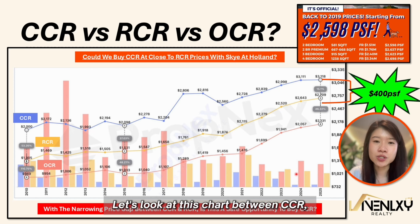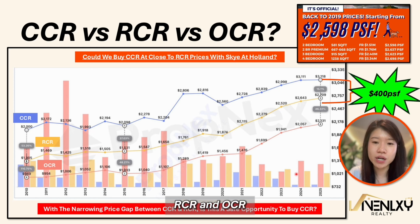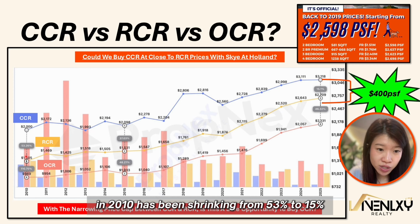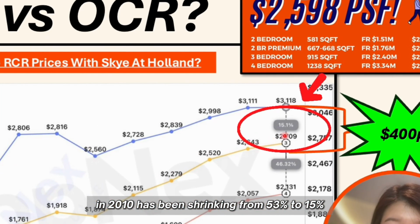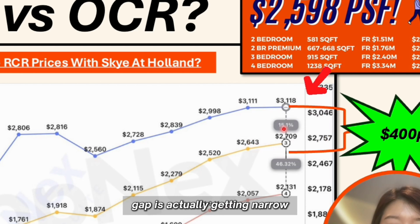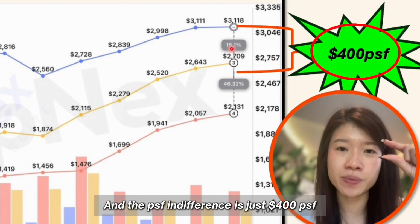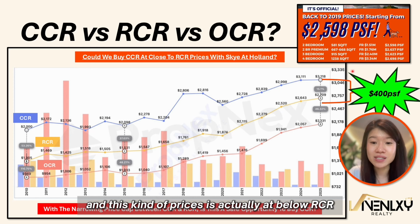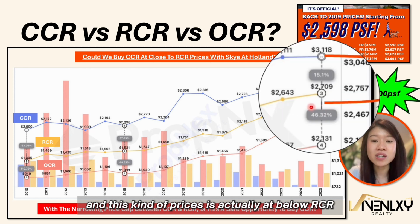So let's look at this chart between CCL, RCL and OCL. What we noticed is that the gap between CCL and RCL in 2010 has been shrinking from 53% to 15%. That shows that the RCL and the CCL gap is actually getting narrow, and the PSF difference is just 400 PSF. And today, Skye is launching around 2006 PSF, and this kind of price is actually below the RCL average PSF.